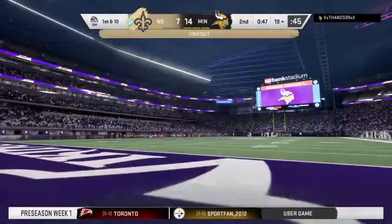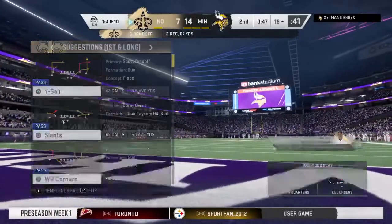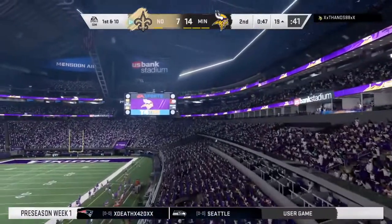Wide open receiver, complete. Now we'll get a quick timeout called by New Orleans, number 2, as the clock's going to stop with 47 seconds to go in half number 1.